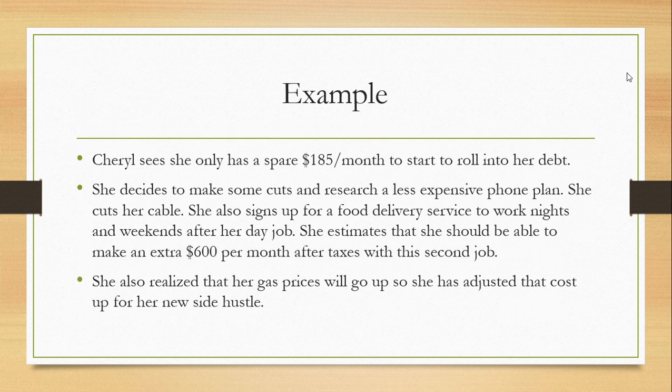She's actually spending more on her total debts per month, just the minimum payments, than her actual rent. So Cheryl does the math and she sees the difference between these two numbers is only $185 a month to start her debt snowball with. So she looks over some things. She decides to make some cuts.